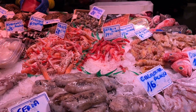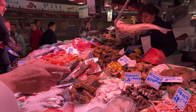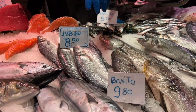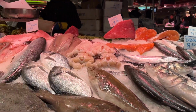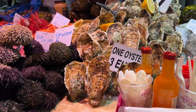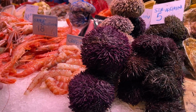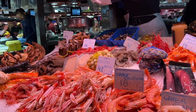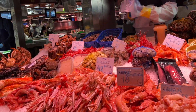Mami, come here. Aquí dos. Look, that's a good idea. Lubina is branzino. Oh, wow. Gracias. Look at these oysters. One oyster, €3. Uni. Oh yeah, uni. Gambas. Fresh. The crabs are still moving. Navajas. Oh yeah. That's really yummy.